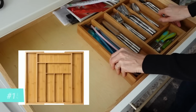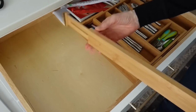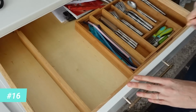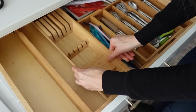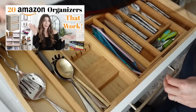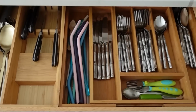Next up is the adjustable bamboo silverware tray, and then there are also their drawer dividers. These are great because you can make the drawer work for your needs. They come in multiple sizes and colors. This knife organizer actually came from IKEA, but there are a few on Amazon as well. But I really like this. It just utilizes the space so much better for organizing the silverware drawer.